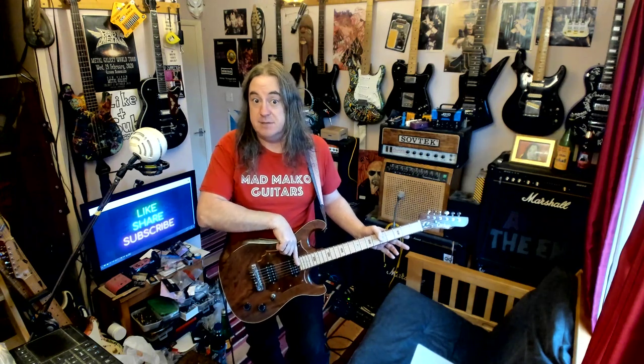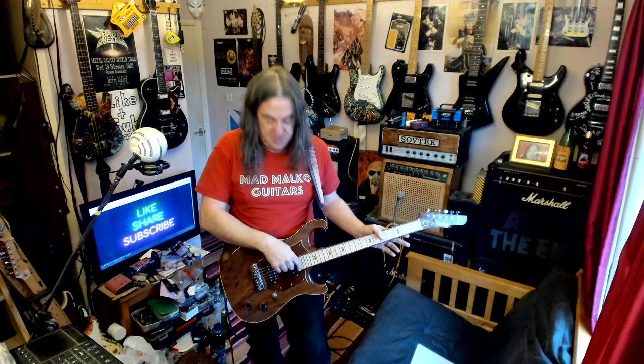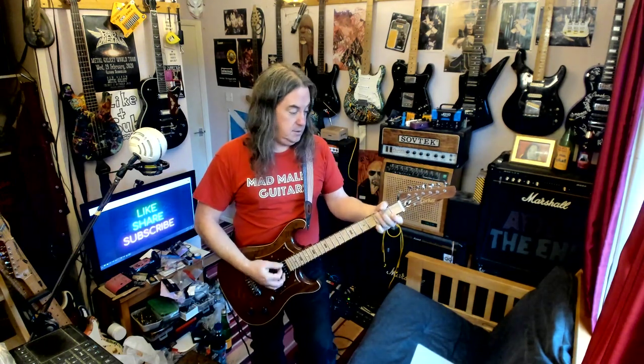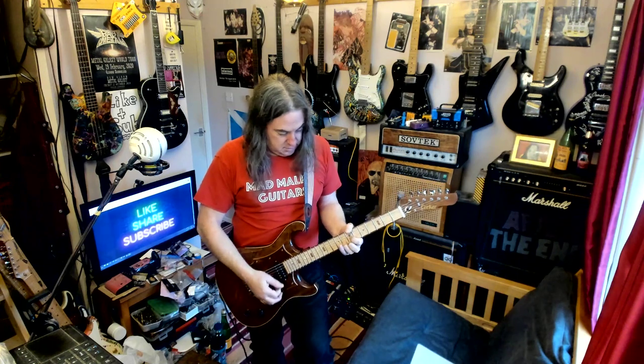You want it to be right under where the 24th fret would be, because there's a node to do with the harmonics of the string. You just get that pure woo sound. I think it's very well picked pickups. I think they're intentional for this.